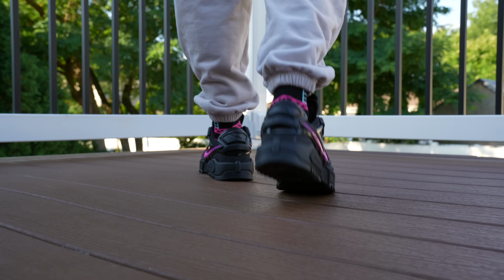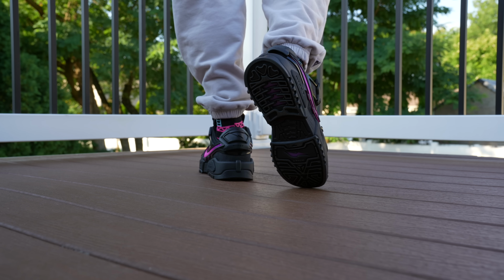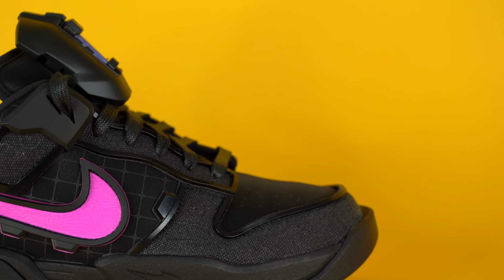So this shoe is really hard for me to define. Is it a piece of artwork? Is it a collectible? Is it a digital, physical hybrid? Is it just a regular pair of sneakers? I don't know. There's just so much going on with this sneaker, both physically in the way that it looks and also digitally, that it's really hard to put your finger on exactly what this is.